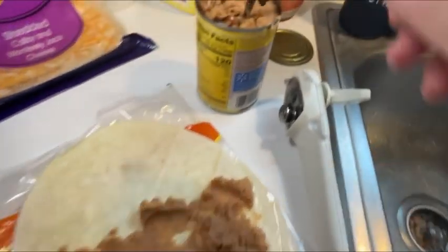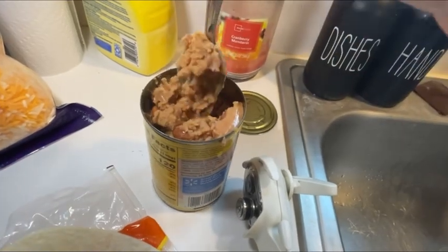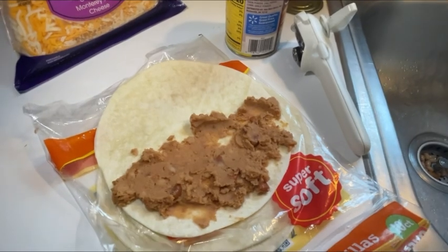You won't even have to put that much, and look how many beans I have. Like I have so much left. So these seriously go so far. You could use this can of beans probably for like 2 meals for your family. So depending on how many people are in your family, but I think they just go such a far way.